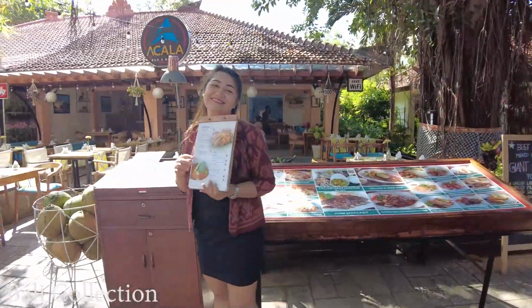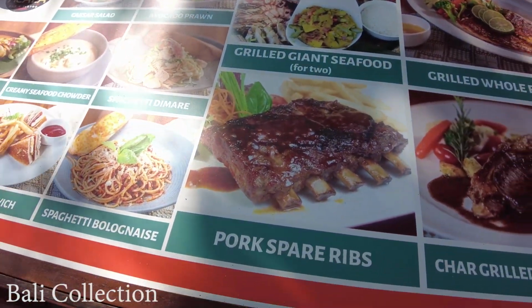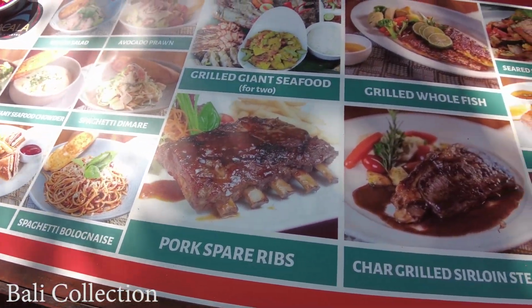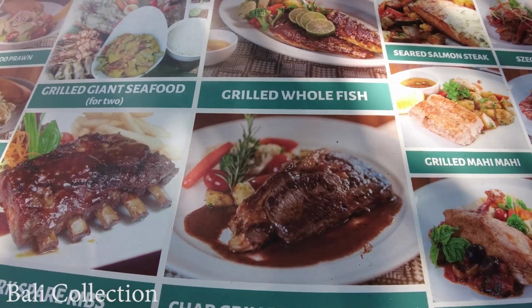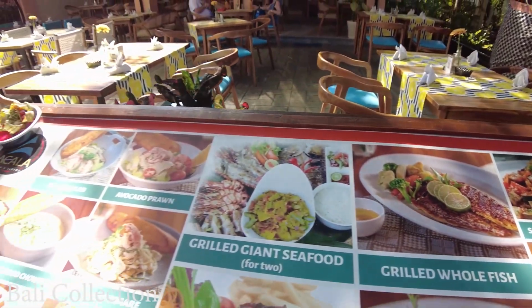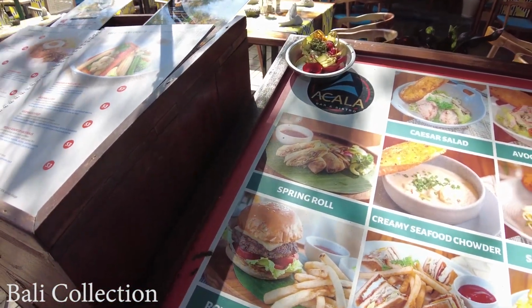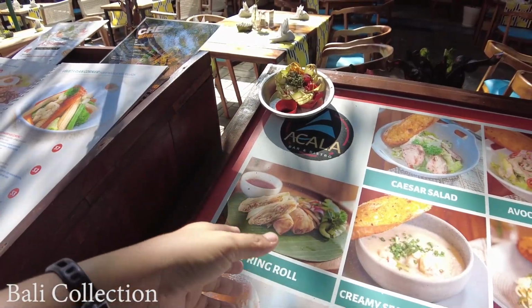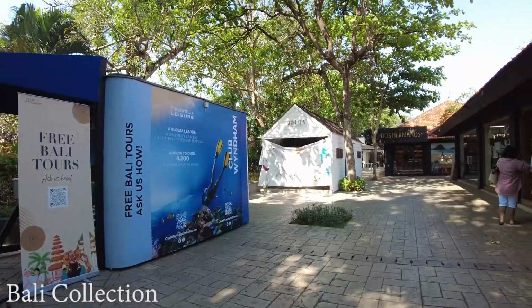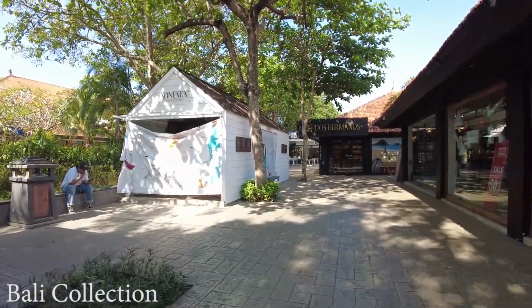Hello. Can I see the menu? Yes, please. Wow, look at this. Looks very nice. Pork ribs. And this one also, sirloin steak. Fish. And they have many, many more things or food here, guys. Burger and spring rolls and many more. So I can say there are so many new businesses here in Bali Collection.